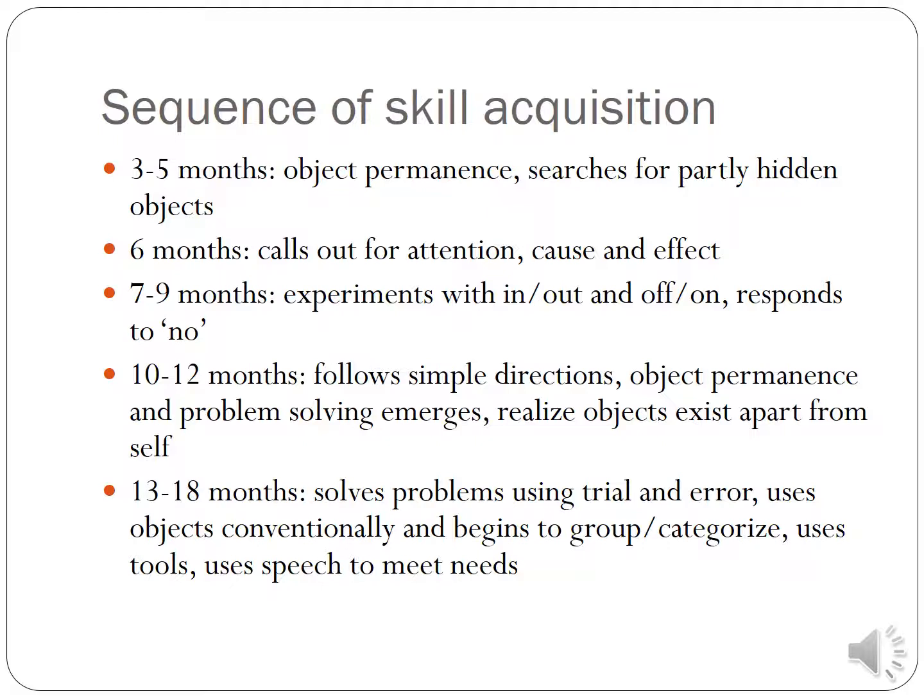So if something is stuck somewhere, they're going to try to unstick it. They're going to really work hard to figure things out. And they're starting to understand that objects exist apart from themselves. So they're starting to understand that there's me and then there's this object, and we're not one thing, right? There's my stroller and there's me, and we're separate. And this is an important cognitive realization for kids around 12 months of age.